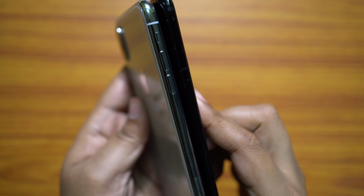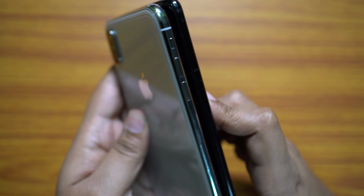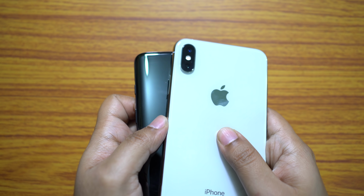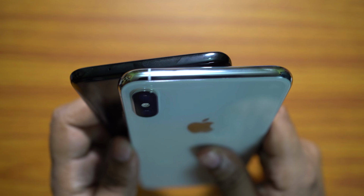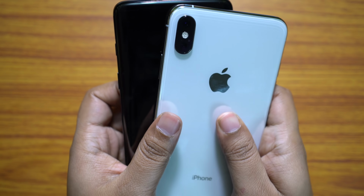This new iPhone XS Max is the perfect phone. Too bad it's too pricey. I mean, it should be about 70 or 80,000 rupees max. But again, if money is not an issue for you, then definitely go for this all-new iPhone XS Max.